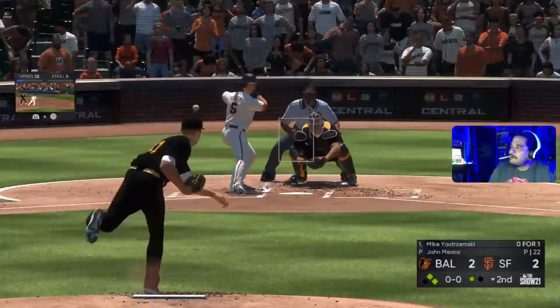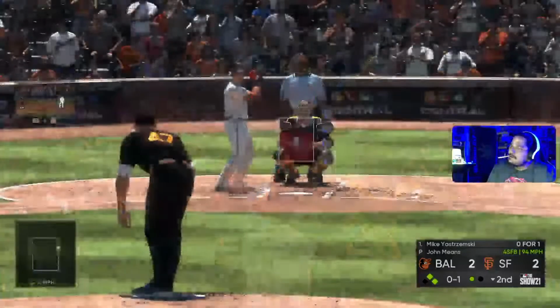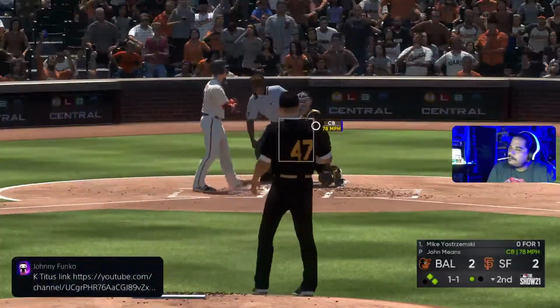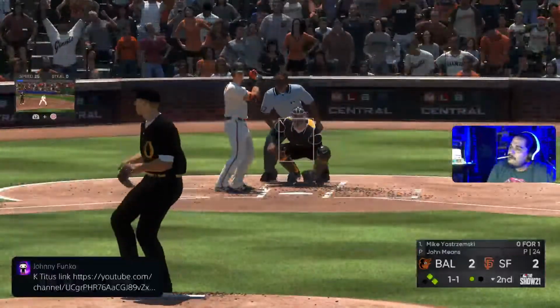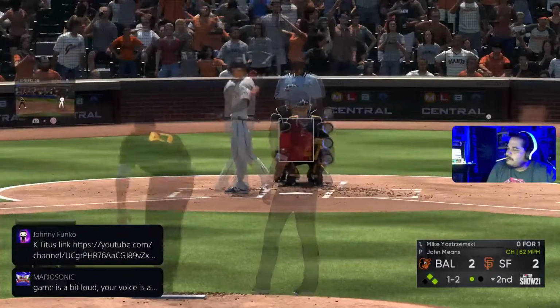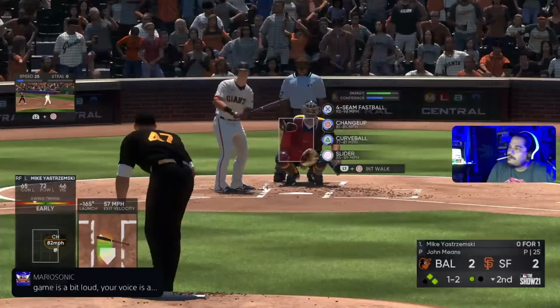Now batting, Mike Yastrzemski digging in at the plate. No balls and 1 strike. The 0-1 on its way. He's not having his best outing in this one, and I think that curveball is part of the reason why. He couldn't get on top of that one, and that's not the first time that's happened.